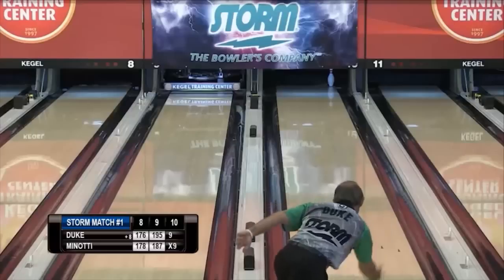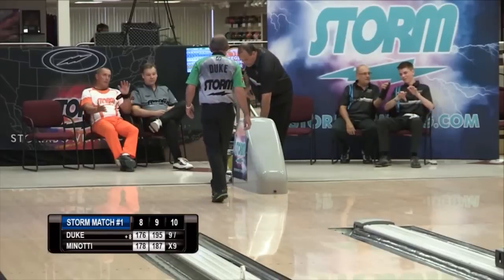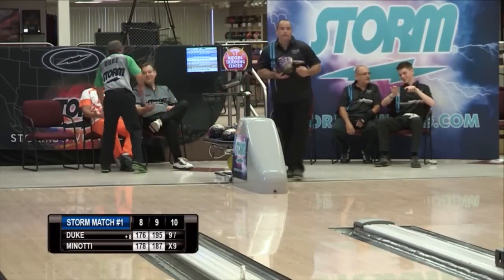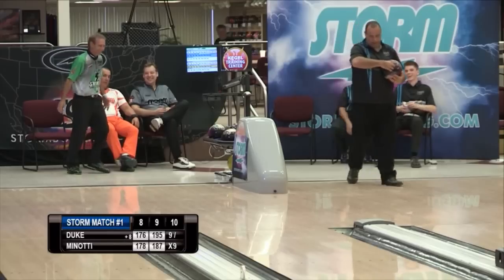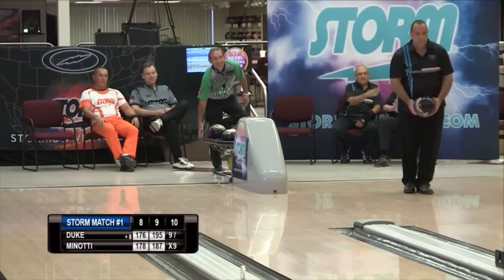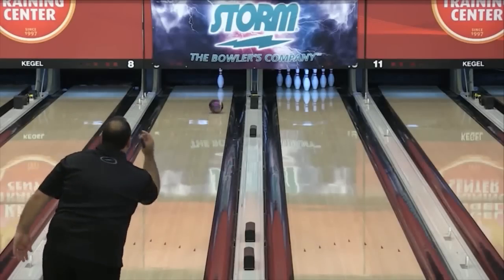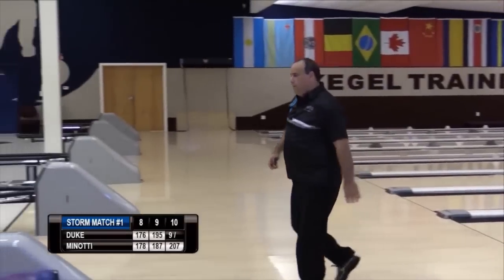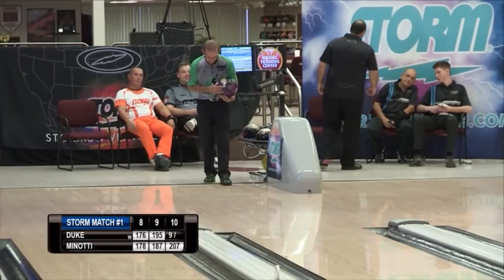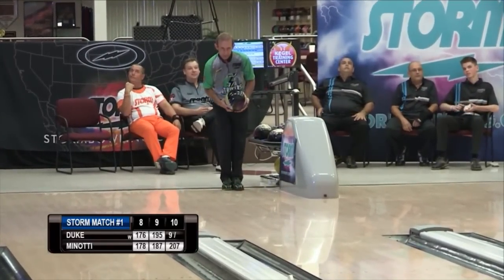Now Duke throwing cross lane, not switching balls. Duke is great at flattening his hand, keeping it end over end, and when your arm swing is that good, it's kind of like a rudder on a ship. He can direct that bowling ball in any direction he wants. So Norm can still shoot 215. Todd with the spare is going to bowl 207. So Norm is going to beat Todd Minotti this first game.